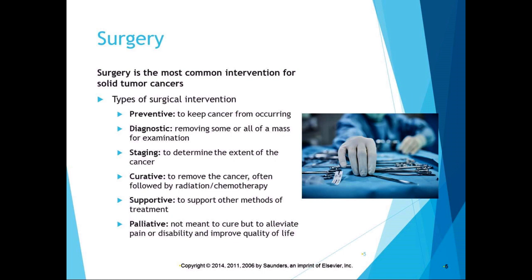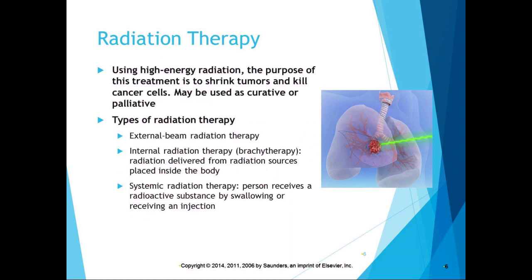Supportive, to support other methods of treatment. So they might use radiation to shrink the tumor and then do surgery. Or palliative, which is not meant to cure but to alleviate pain or disability and or improve quality of life. So that might be like a tumor debulking where they decrease the size of the tumor so it's not pressing on local structures. Radiation therapy uses high energy radiation. The purpose of radiation is to shrink tumors and kill cancer cells. So it can be used as curative or palliative.